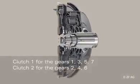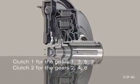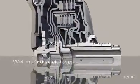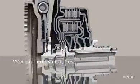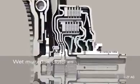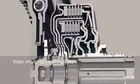The dual clutch is made up of 2 clutches. The external one is responsible for the odd and the internal one for the even gears. Both multi-disc packages of the dual clutch can be closed independently via hydraulic piston pressure. A normally open clutch is used. Thanks to the oil cooling, the wet dual clutches feature a high thermal load capacity and are wear-free.